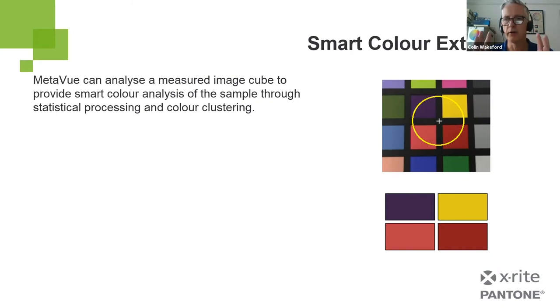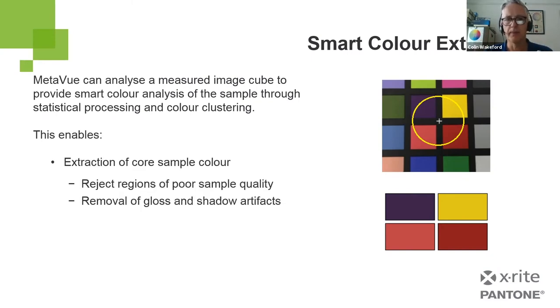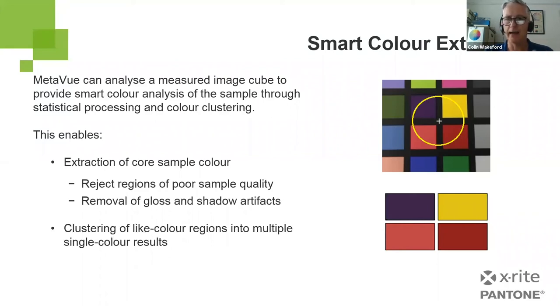So if we're working on a single color, what it allows us to do is to take out any flaws within that sample, whether it be striations or contamination, any lumps of unmixed pigment or dust or whatever's got onto the sample. And it allows us to remove gloss and shadow artifacts here. And it clusters light colors together to be able to separate out these individual colors in a multicolored image.